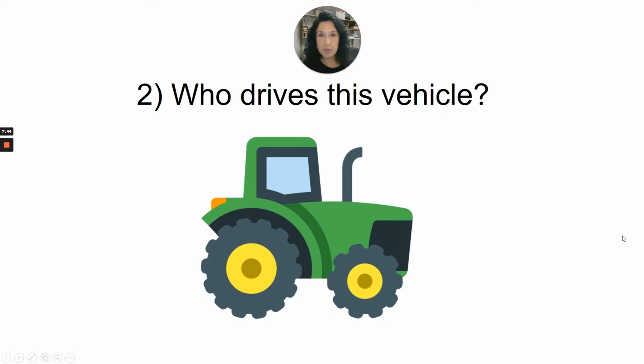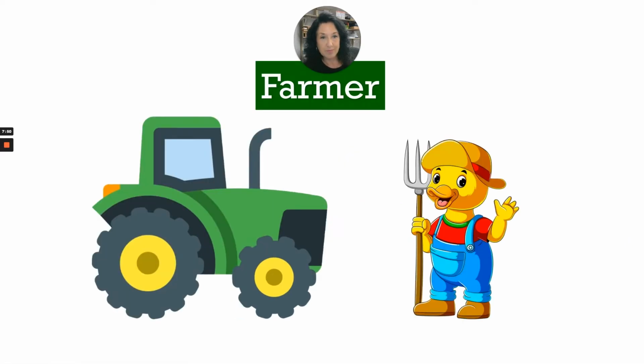Number 2. Who drives this vehicle? A farmer. That's a tractor for sure. We definitely, especially locally, are used to seeing a lot of tractors in our area.